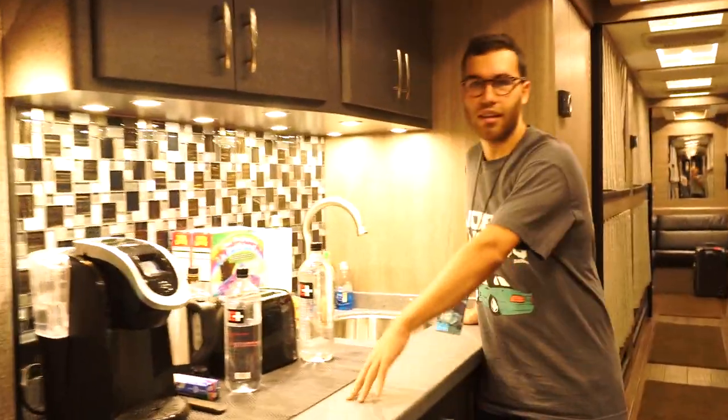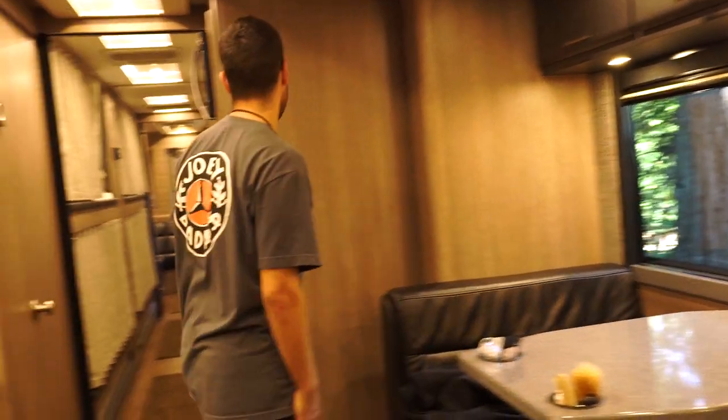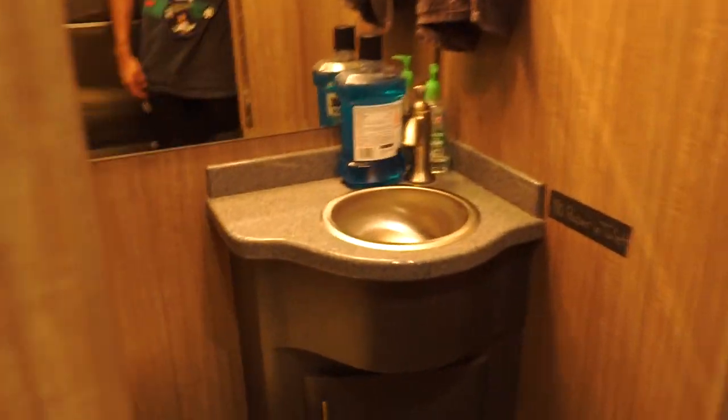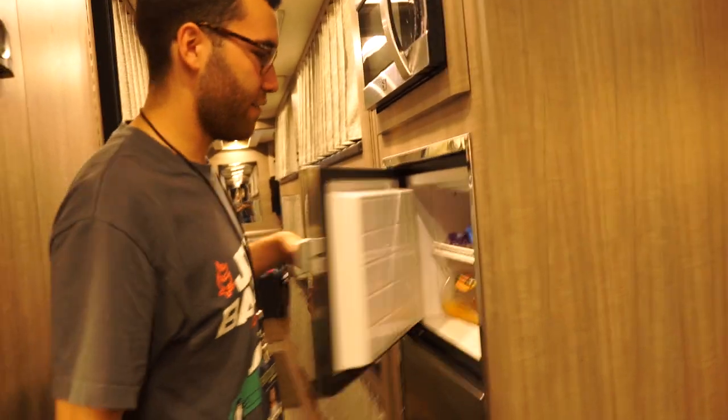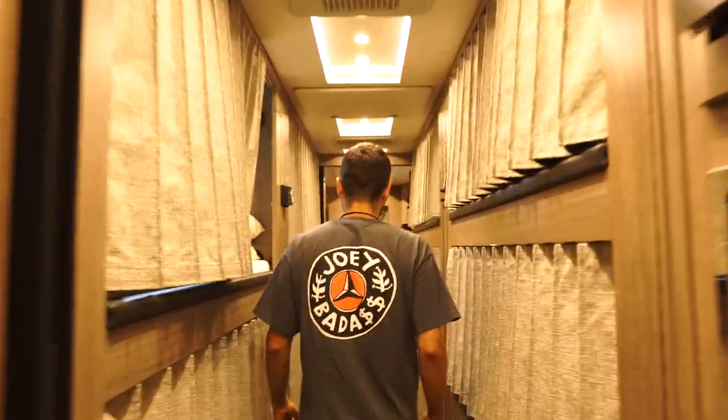It comes fully with a kitchen. This will normally be where I edit. Then we got the bathroom right here. No pooping allowed. Got the freezer and the fridge. So you can really live on here and it's actually mad comfortable.